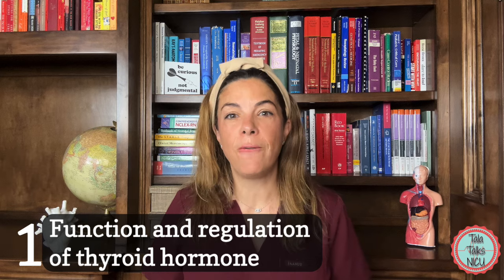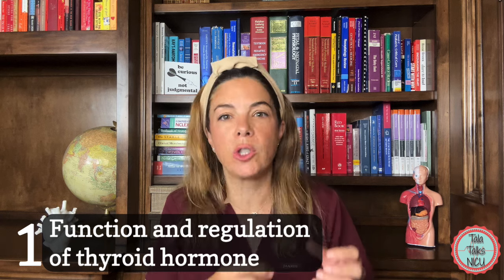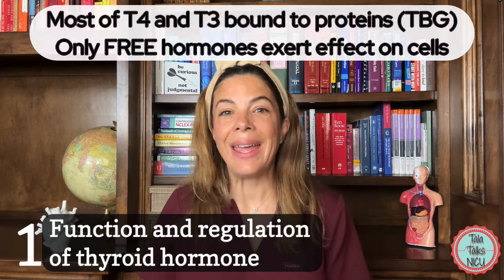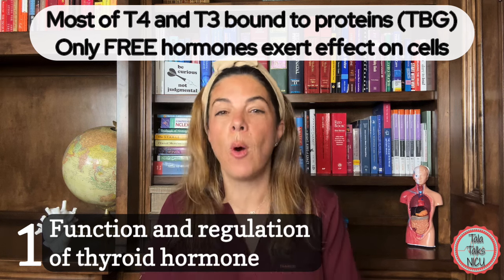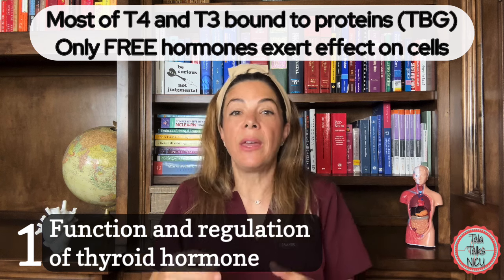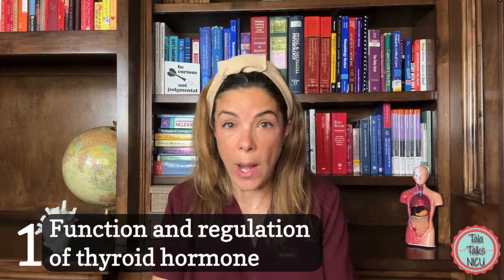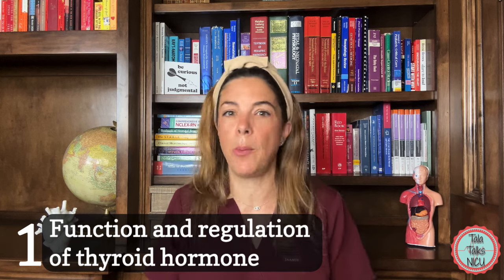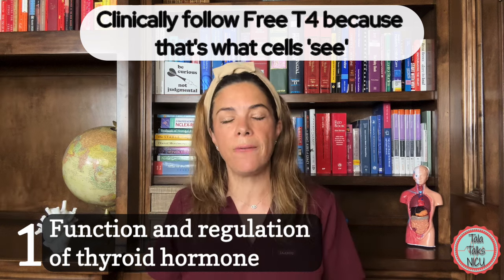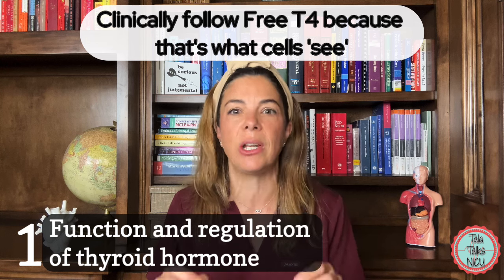Most of the T4 and T3 hormones, which are circulating through blood, are bound to proteins, including T4 binding globulin. It's only the free T4 and the free T3, the unbound thyroid hormone, that's able to enter the cells and exert its effects. So when we're following babies with hypothyroidism during screening or during treatment, we usually follow the free T4 because that's what the baby cells are actually seeing.